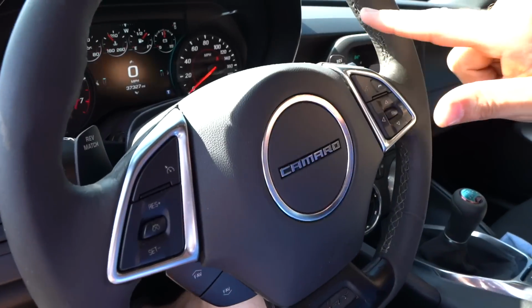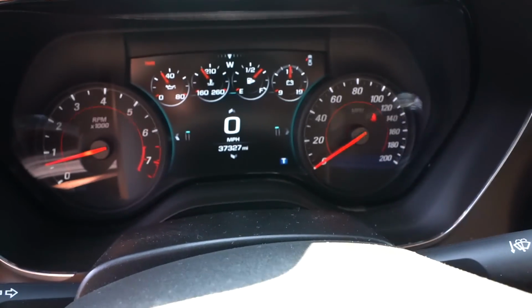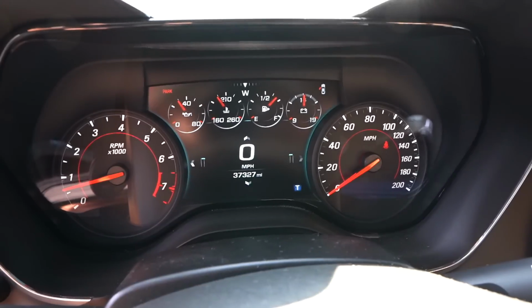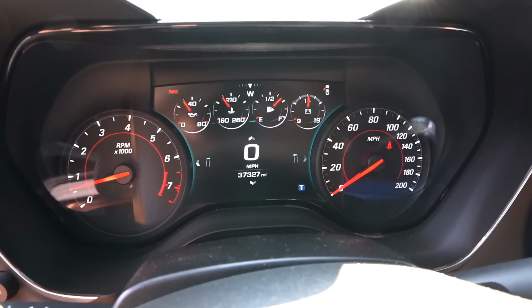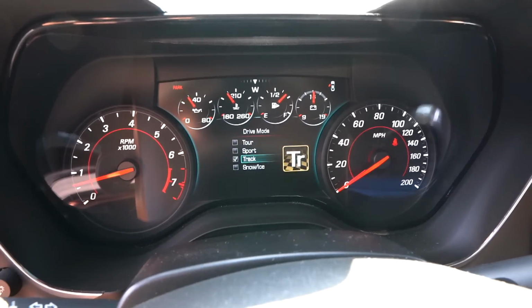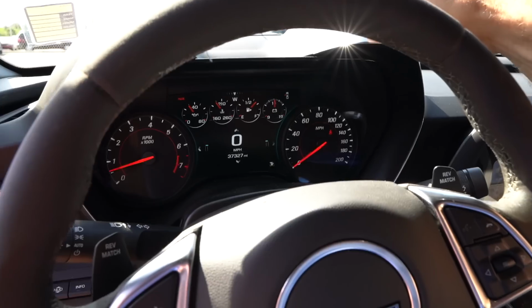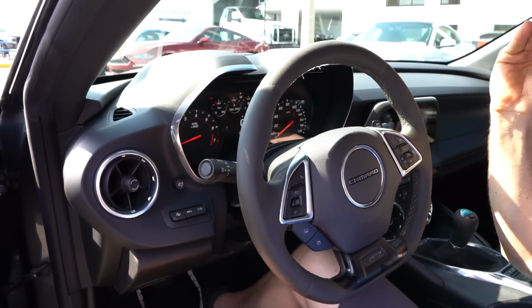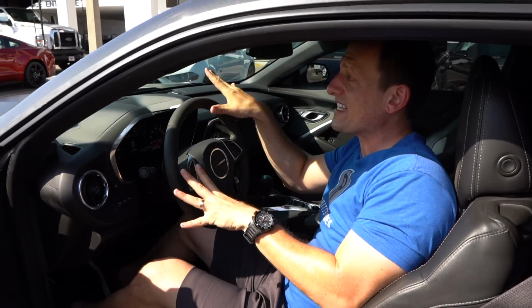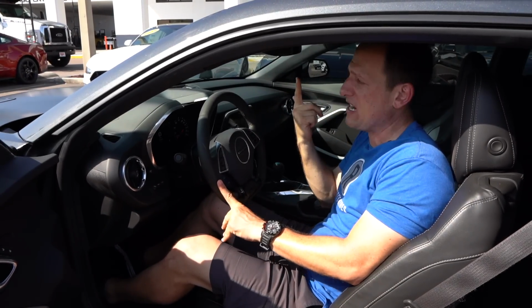Dash, I love this setup. You're going to have an analog tach, analog speedometer, that nice large digital display in the center with your gauges across the top there. You have your digital speedometer. Here are the different modes that we could go into: Tour, Sport, Track, Snow and Ice. The only zonk is that this is all hard plastic. And even though you have a head-up display, which is great, it's got the tach there, so you're not going to have to look anywhere else, even though you should just be looking with your ears.